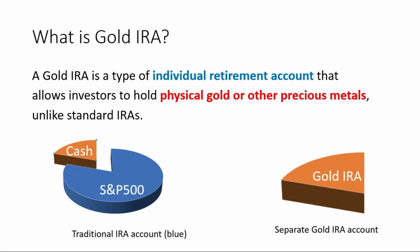And how that looks is very simple. You have your traditional account, it's a blue collar, usually you trade S&P 500, but you can take a piece of that, usually 15 or 20% of your investment account, and then you can invest in precious metals using a separate gold IRA account.